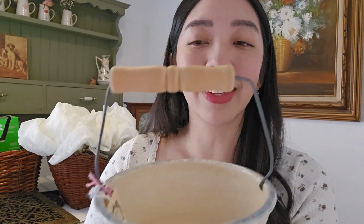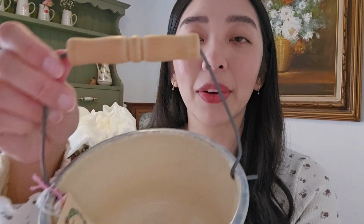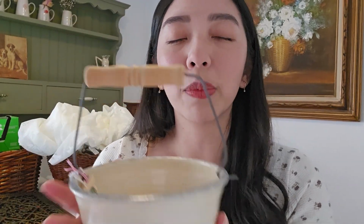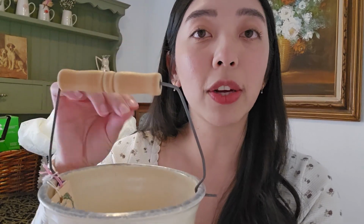Then the next thing I got was this little ceramic basket. I thought it was so cute with the little wood handle and the floral details. I am going to be using this here in the laundry room to put some bar soaps or some brushes that I use, and maybe put them up on the shelf. So I got this one for $5.